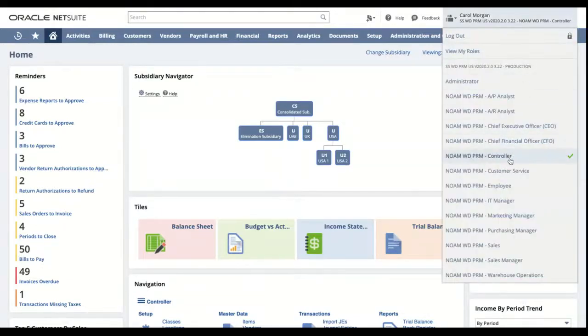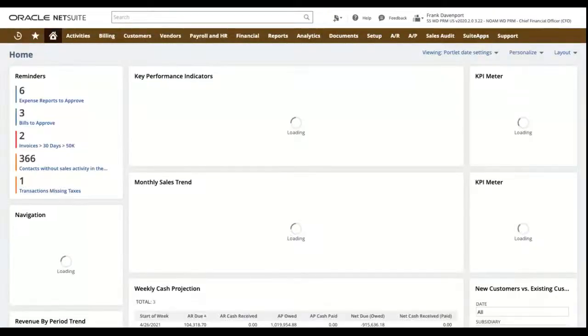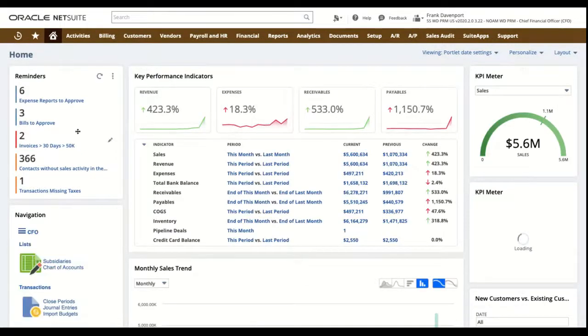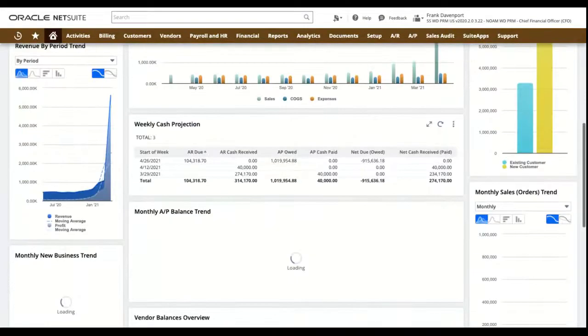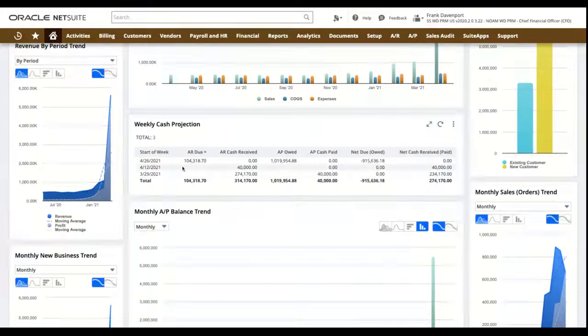Again, if I switch to a CFO role, you will see very similar dashboards, but the data would have changed. The menus would have changed. It's much crisper for him. He can see only a few reminders here, something which is really important. Maybe something like about $50,000 and about 30 days invoices which are overdue, and something which really needs attention. As well, we have put something called a weekly cash projection report here.